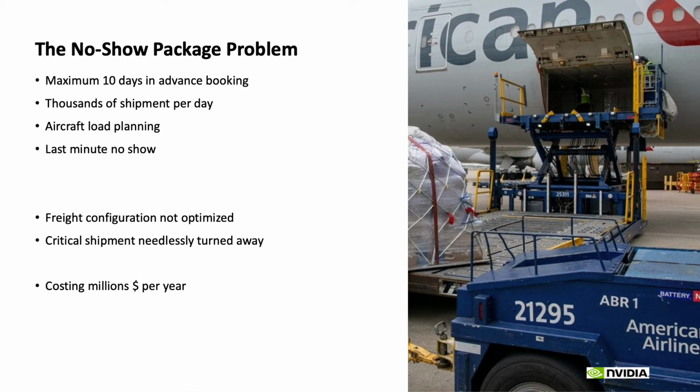If a shipment doesn't show up on the day of departure, there is no time to replan the layout or resell the space. This means that the configuration of the freight in the cargo hold is less optimal, which results in increased fuel burn to the trip. So they were looking for a solution that fixed the problem that the freight configuration is not optimized, and they have critical shipments needlessly turned away, costing them millions of dollars per year.